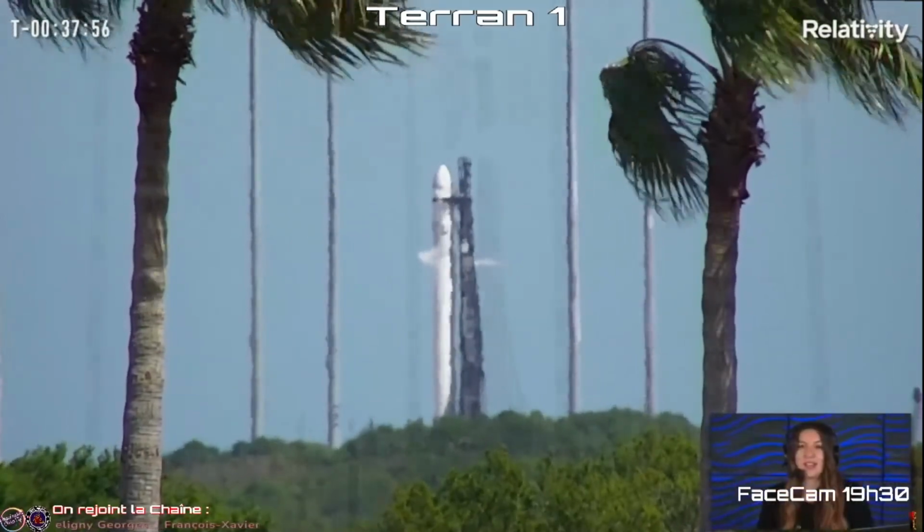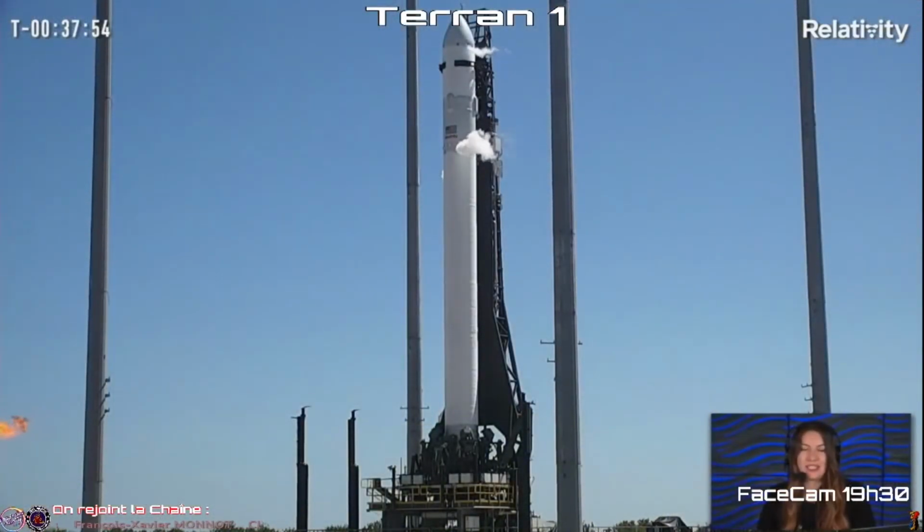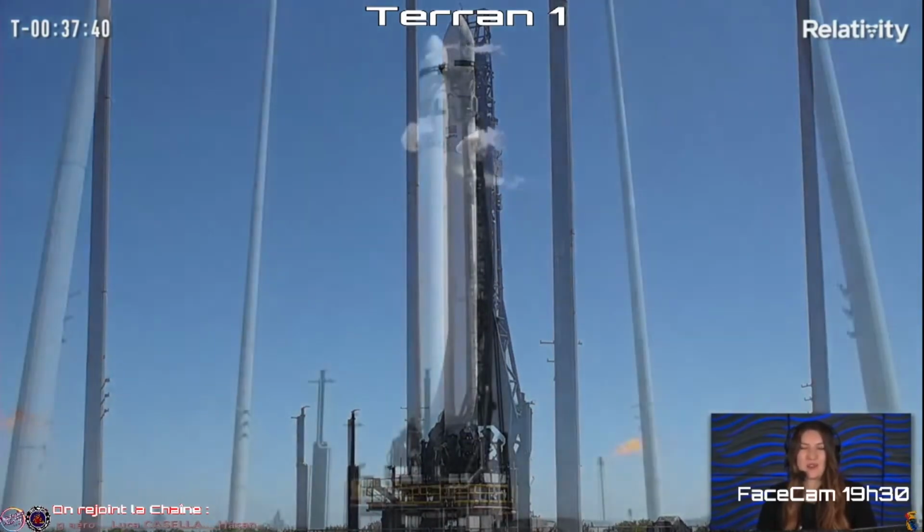The window for today's launch attempt opened at 1300 Eastern, and it lasts for 3 hours. The pad was cleared of all personnel again at T-minus 4 hours, followed by the start of propellant loading. Propellant loading is now nearly complete, and we're going to top off our tanks and condition our propellant shortly.